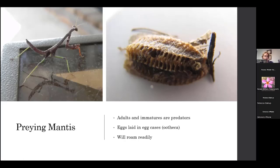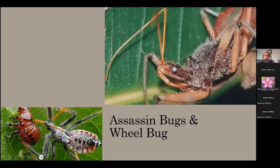Praying mantises are also beneficial, but they eat everything. They don't really care what they eat. So you've seen videos of them eating hummingbirds and other things. They're predators and they eat whatever they can, and they roam. So you can buy from the nurseries the egg cases, the ootheca, but they're going to go to your neighbor's house more than staying on that plant. But it's a fun thing to do. It's just not always going to work.